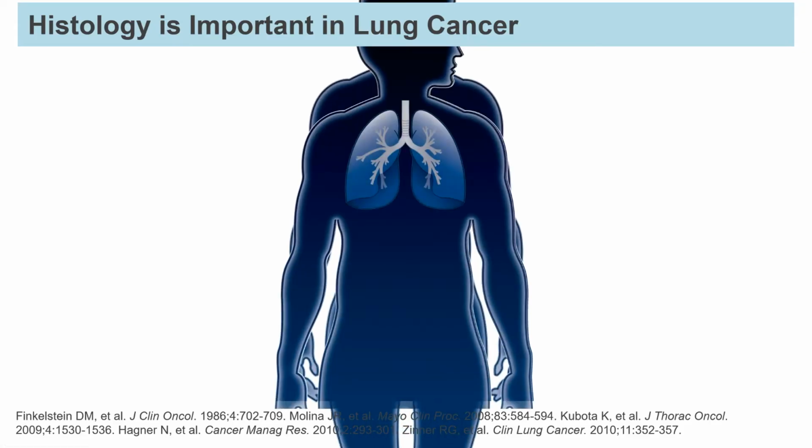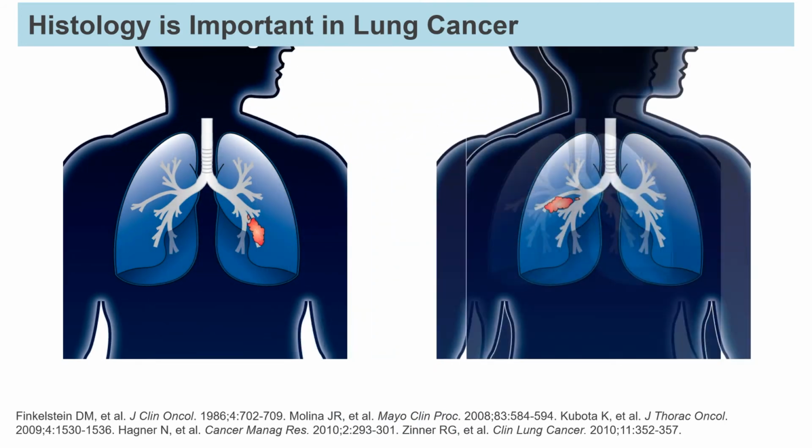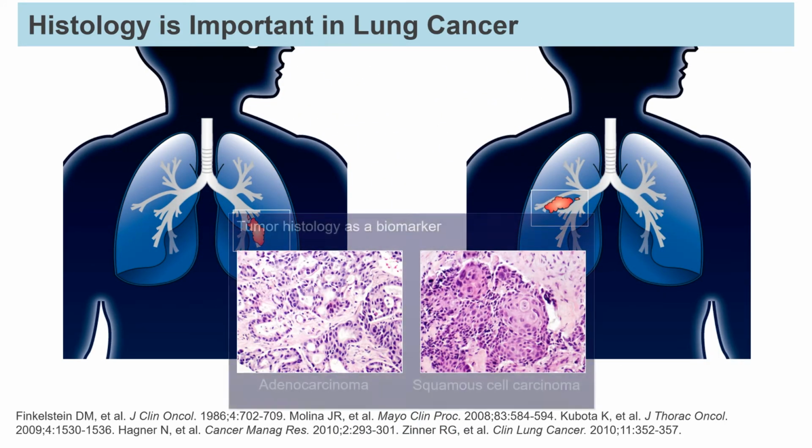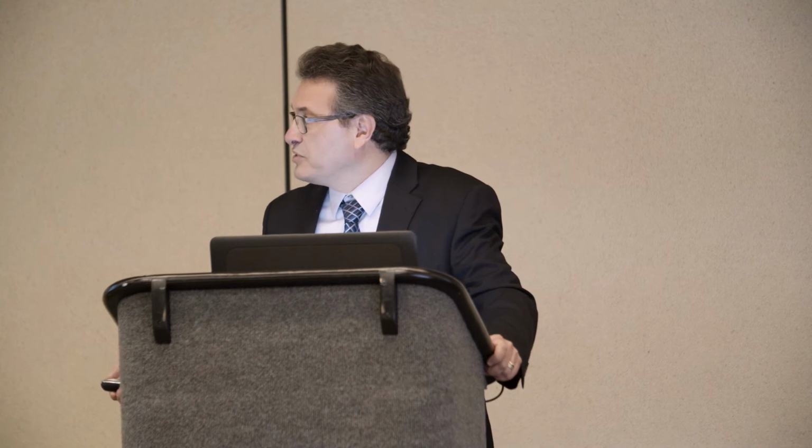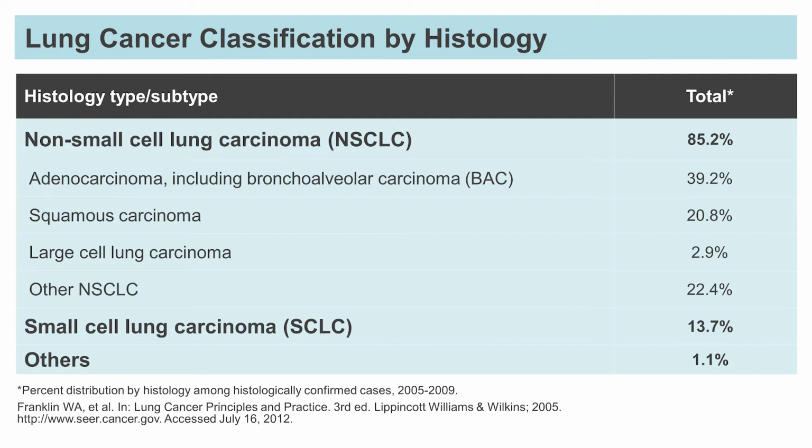Well, first of all, we had to understand that histology is important for lung cancer. We knew for many, many years that lung cancer is not just one disease. We knew that it is adenocarcinoma, squamous carcinoma, but for many years it didn't matter because treatments were the same and outcomes were the same and very poor for both. However, with time and with more treatments, we understood that squamous cell carcinoma should not be treated with antimetabolites and anti-angiogenic agents. So clearly, histology is a predictive marker. And we started classifying lung cancer by histology. We're talking about adenocarcinoma, squamous, large cell, et cetera.